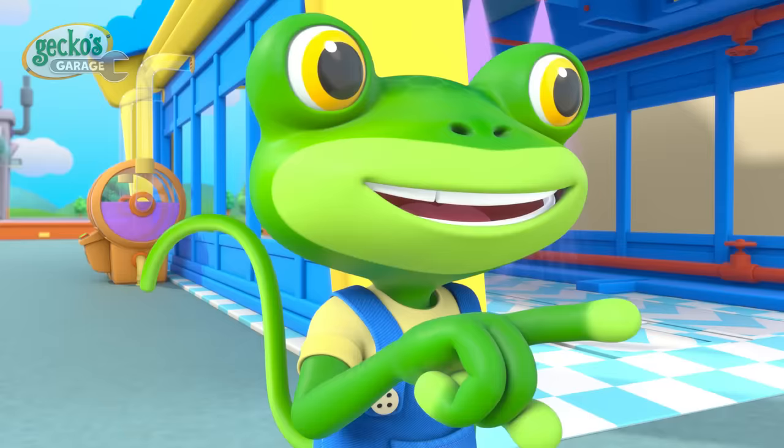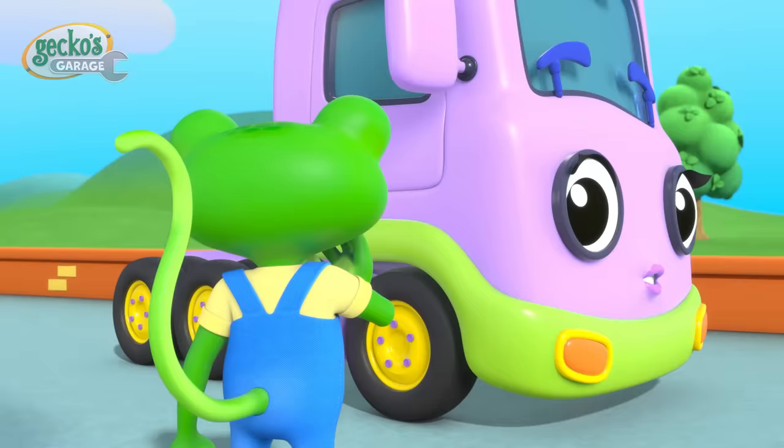Baby and the Mechanicals, Mummy Truck. Where could they be?